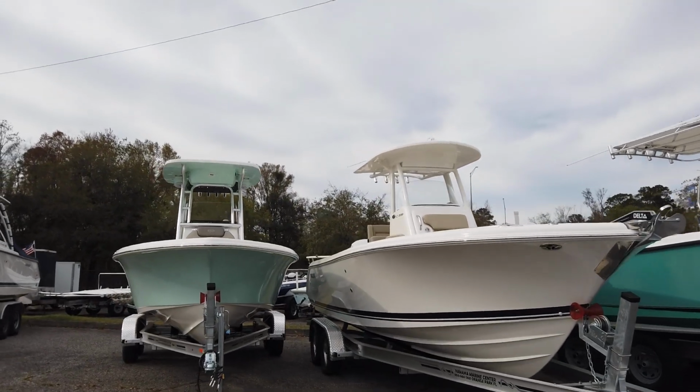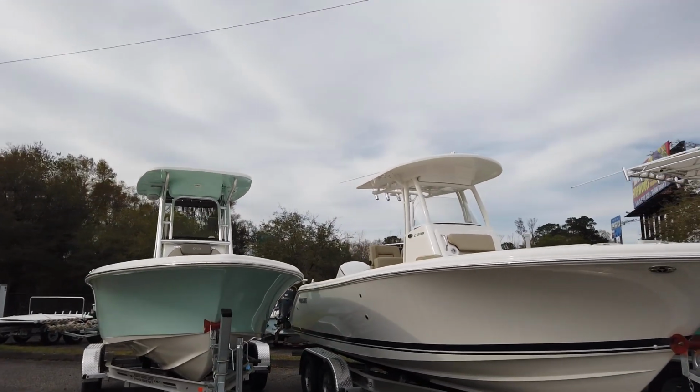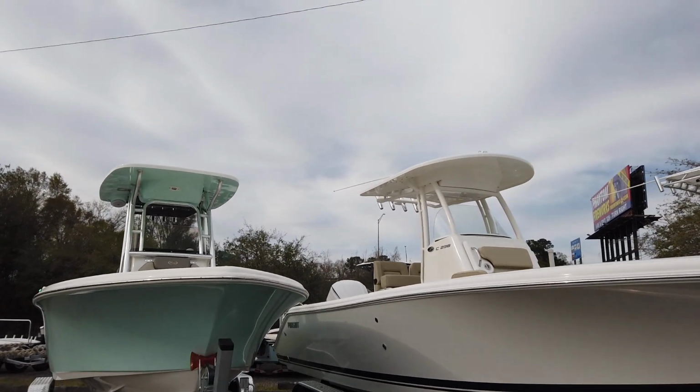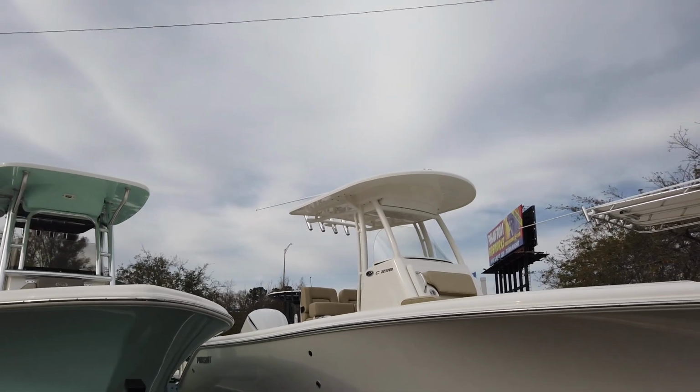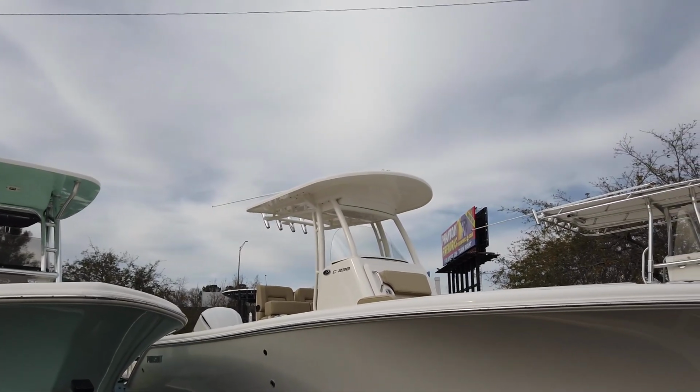All right, next boat on the hit list. Haven't had one of these in stock for a while. It's a 2021 Pursuit center console C238. If that's not redundant, I don't know what is. Anyway, it's a good boat.